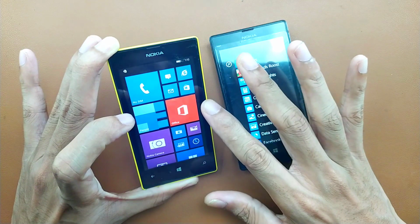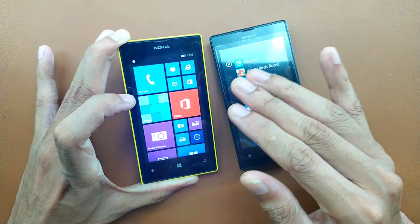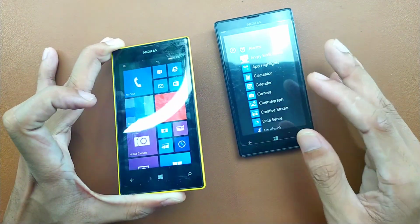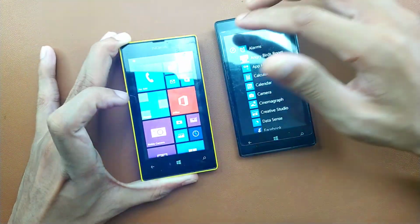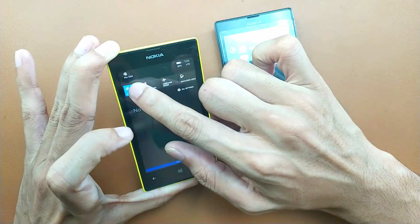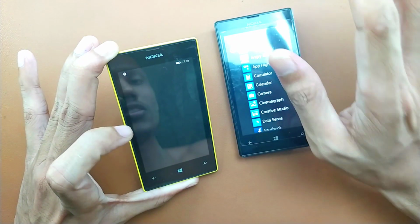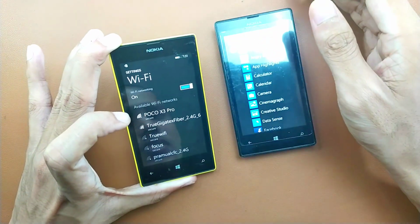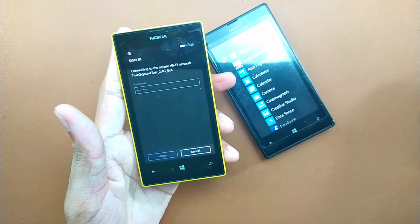And although this doesn't have a Gorilla Glass panel or anything like that, it has a scratch resistant display which handles really well. But as you can see here, it has a lot of scratches because it's a really old device. It even has dirt on this side. So let's go connect to Wi-Fi. And I haven't actually unlocked the bootloader or anything like that on this device. It just doesn't work with this kind of thing. That's why it is not as awesome as other Nokia Lumia devices.